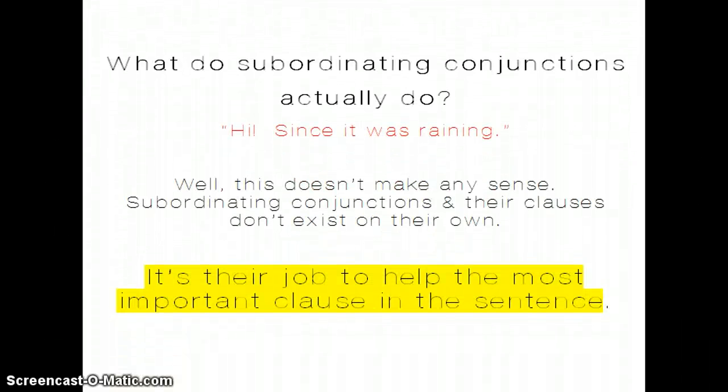But the question is, what do subordinating conjunctions actually do? If someone came up to you and they said, "Hi, since it was raining," well, it doesn't make any sense. Subordinating conjunctions and their clauses don't and can't exist on their own. The job of a subordinating conjunction is to help support the most important clause in the sentence. When I said before that they were subordinate, meaning they occupy a lower rank or position, this is what I mean by that. Their job is to help support the most important clause.